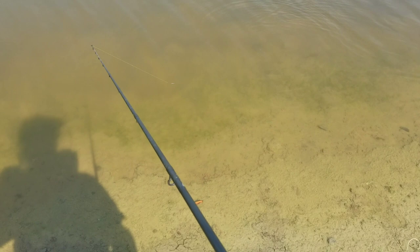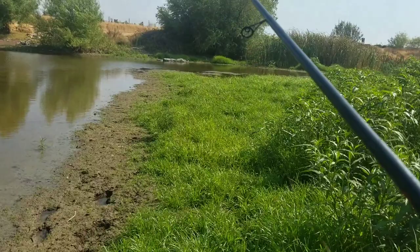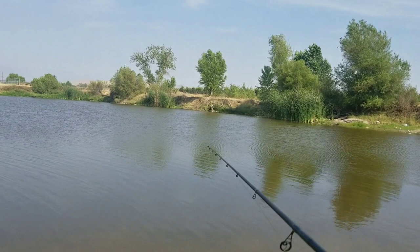All right, guys, so this is pretty much what it's going to look like in the water. The weight's going to be right there. I don't know if you guys can see that or not, but yeah, we got to find some kind of fish. Gotta catch at least one or your eyes ain't gonna believe me.